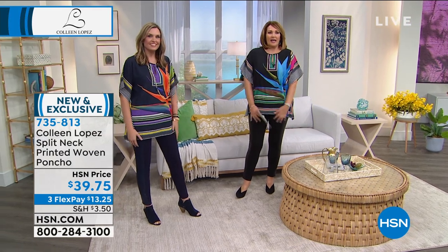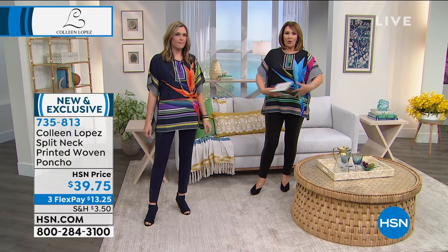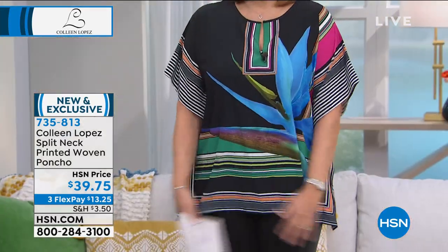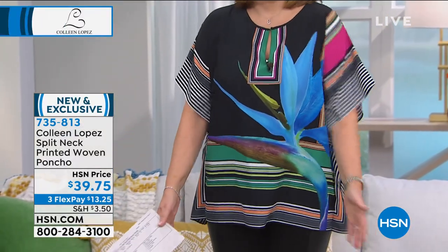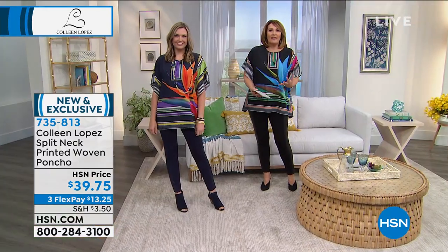The other thing that I like is that, you know, Christy's very slender. I carry a little more weight through my mid, and you can see it goes away. It just goes away. All you see is this beautiful, when you think about wearable art, this is all of that.